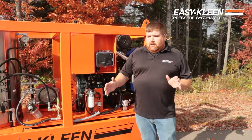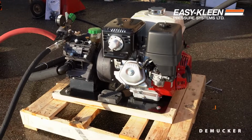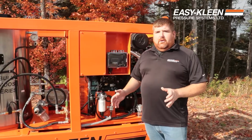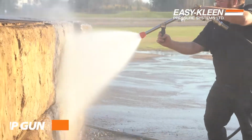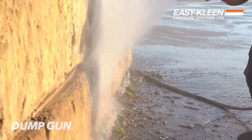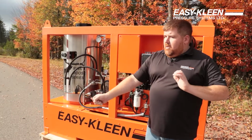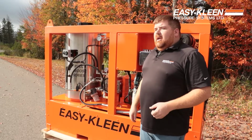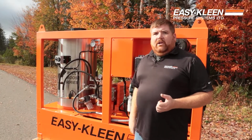They're going to mount our demucker unit right beside it, which is 25 gallons per minute, 500 PSI. The reason for the demucking unit, they do a lot of tracked equipment, heavy mud and clay. So before they come in and steam something off, they're going to come in with that 25 gallons per minute, hit the tracks out, knock that off, and then come in behind it and clean it up real nice.